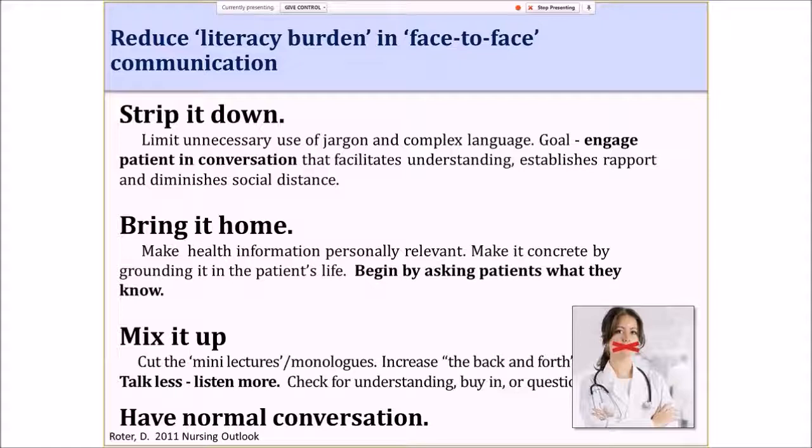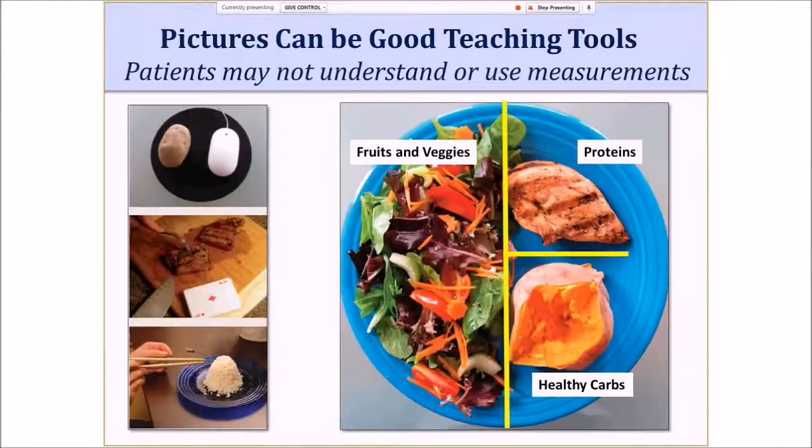And to bring it home, we've got to make it personally relevant. I had a research assistant who was on a diabetic pump, but she had to take the pump off as she went to run for an hour, and somebody needed to work with her on how she makes it personally relevant to her lifestyle, grounded in the patient's life. And one of the best teachers up here is a cancer doctor, always says, ask before you tell. Cut the mini lectures, talk less, listen more.